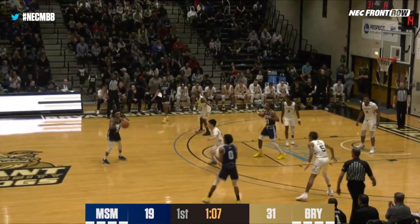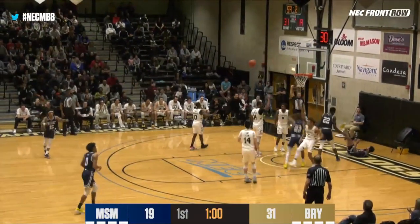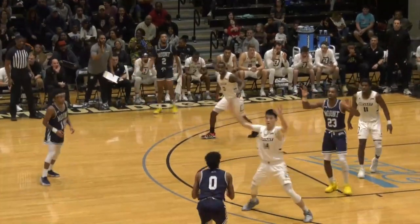Chong Kui up top against a 2-3 zone. There's Morse. Chong Kui. Now Leftwich dribbles out of the corner, lays it up. No, but he got fouled. He's going to the line. Sorry, that is 6'3 junior Jalen Gibbs who's going to the line. Nice move to the basket.